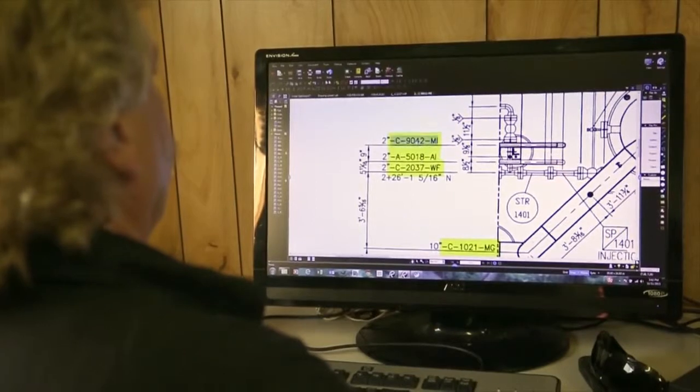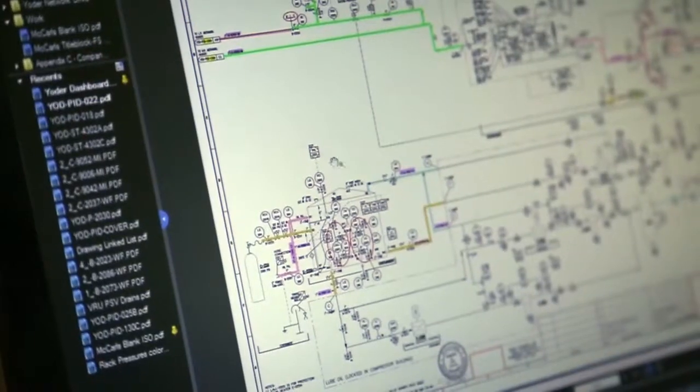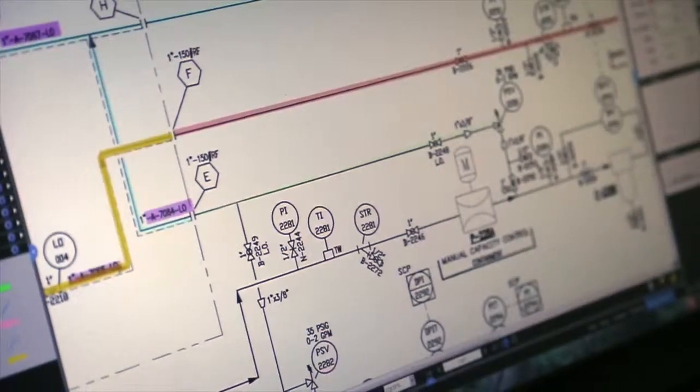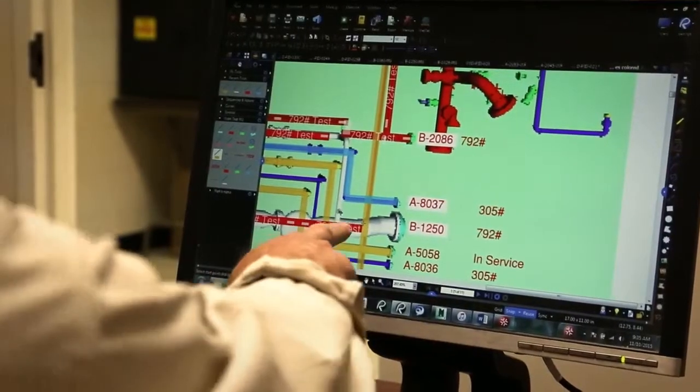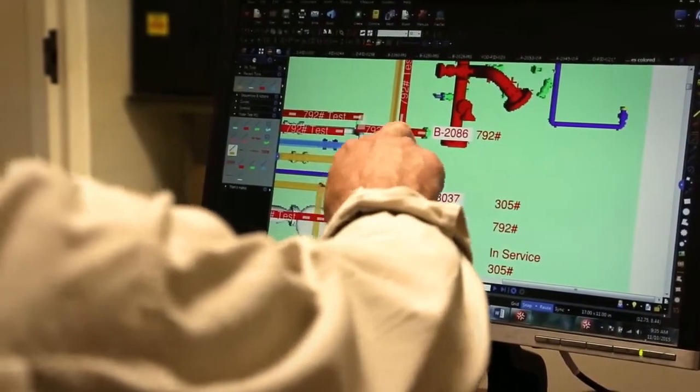Since starting to use Bluebeam, we've become much more efficient in our ability to provide the owners with the required documentation for all the jobs we have performed for them. And it's really put us at the forefront of our competition.